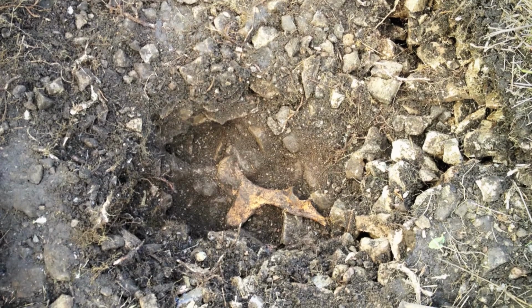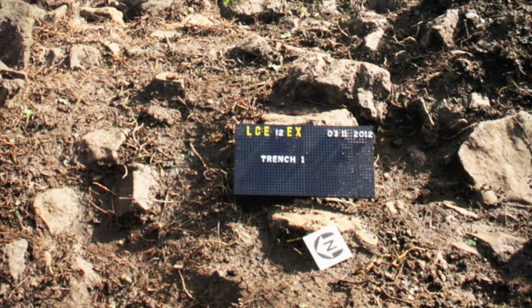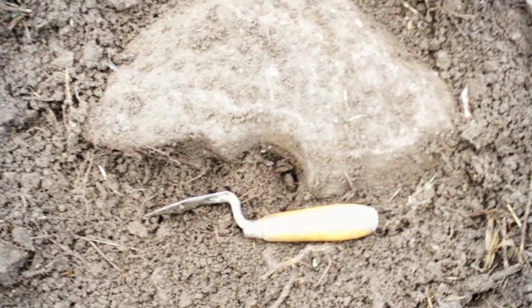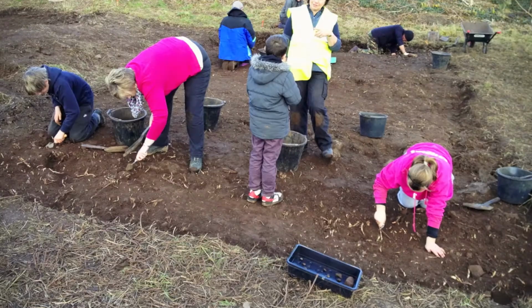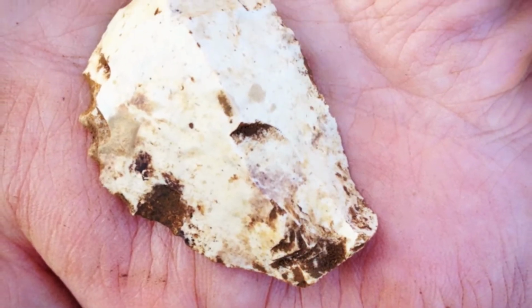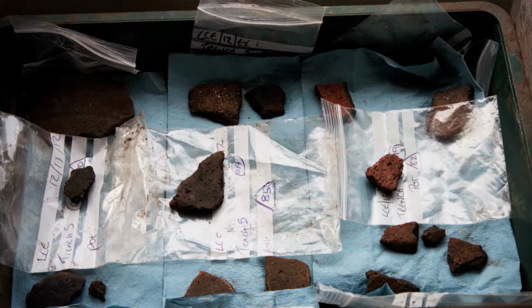We learned how to use all sorts of different tools and techniques in archaeology. We use shovels, mattocks, trowels and EDM. We helped clean and pack up all of the findings ready to be sent to the museum.